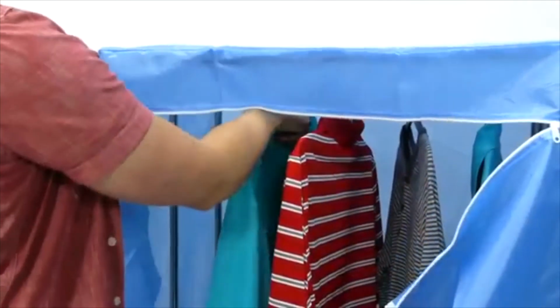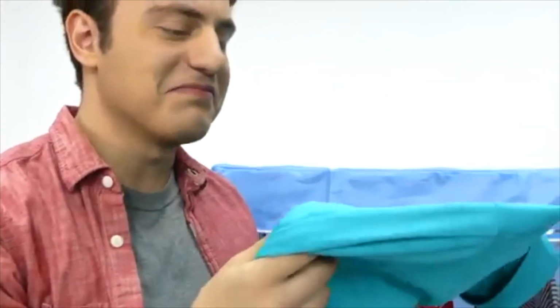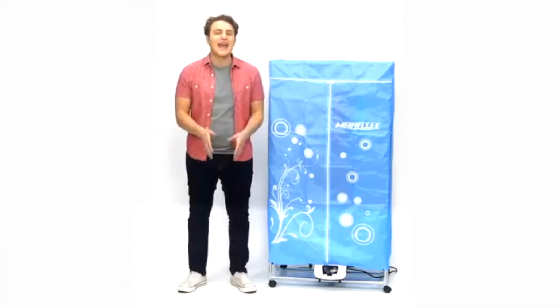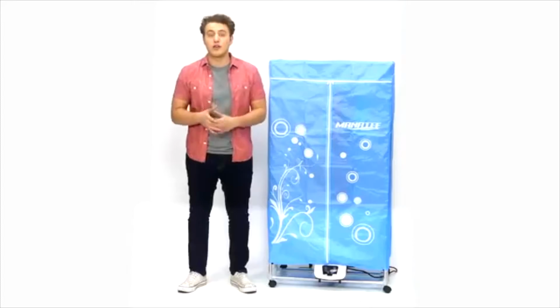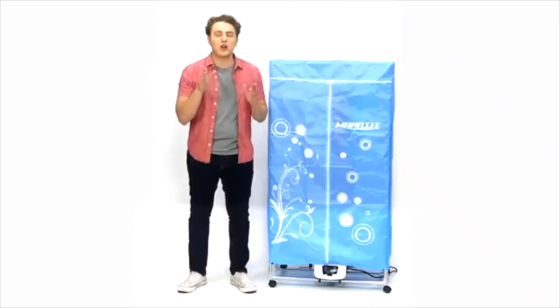And the best part is the anion sterilize feature that helps the dryer remove things like mildew spores, pollen, odors, microorganisms, viruses, mud, and different risky airborne debris from your clothes. See the difference with the portable electric drying rack clothes dryer.